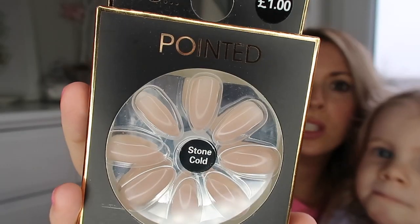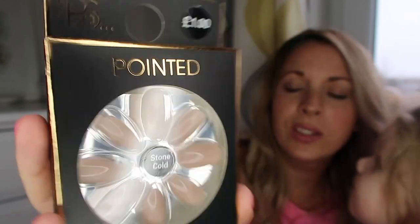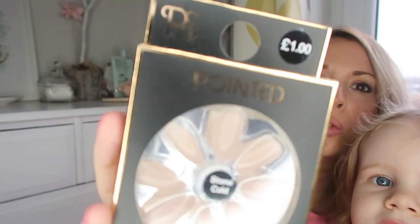Next up, I picked up some false nails because I really like the Primark false nails. So I went for these ones here. They're called Stone Cold, and they are the pointed ones. I went for the pointed ones.